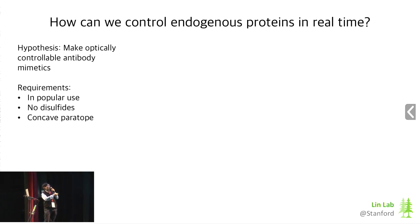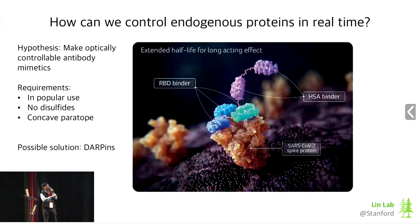So to do this inside a cell, we want a scaffold that's in popular use, so we can just pull from existing examples. It has to not use disulfide, so that rules out single chain FVs, for example. And we want a concave paratope. The paratope is the part of the protein that's evolved to bind the epitope. We want it to be concave because, as you can see with the DROMPA for the switchable proteins, we need a concave surface around which we can create the cage. So we decided to use DARPins as a solution.